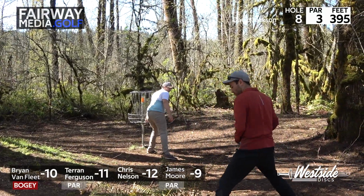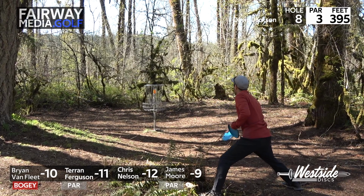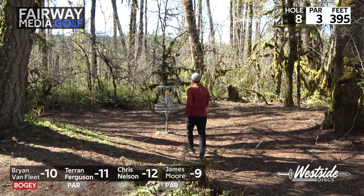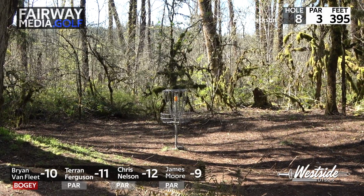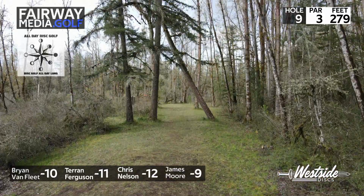Terran's in for his par, and Chris is going to do the same here. We're at 9, 10, 11, 12. Close race here. Chris has got the right end of that straight.